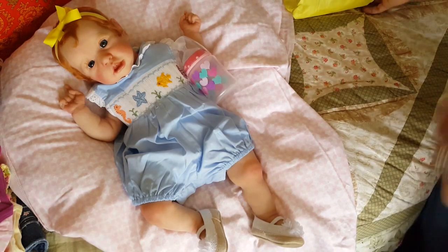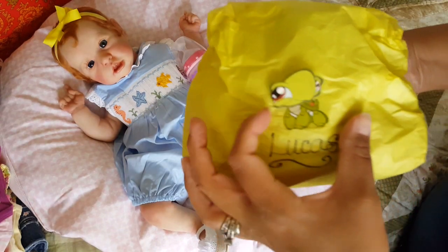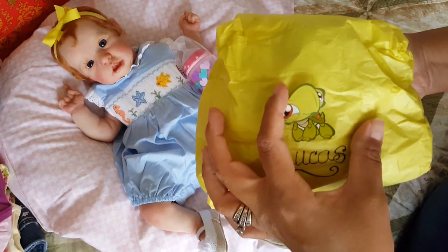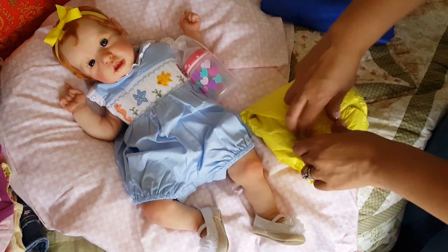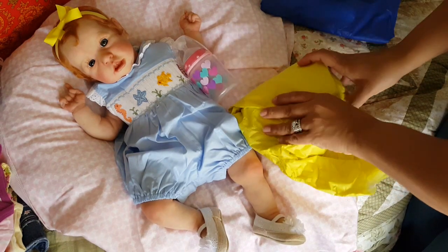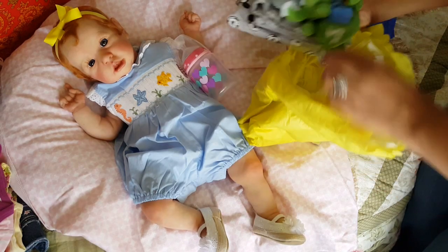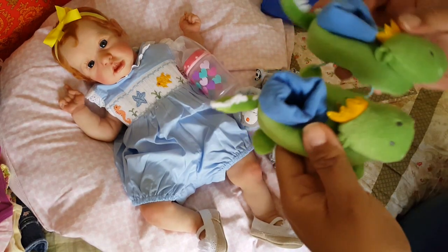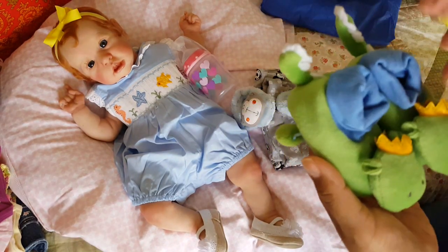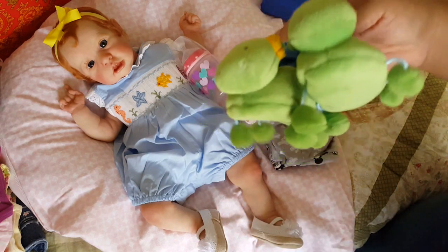All right. Now we will open Lucas's gift. I love these little stickers with the bobblehead frogs. Or no, this is a turtle. And this is a puppy. How cute. I gotta change Lucas. Oh, you guys, seriously, she sent me dragon slippers. They have little feet.